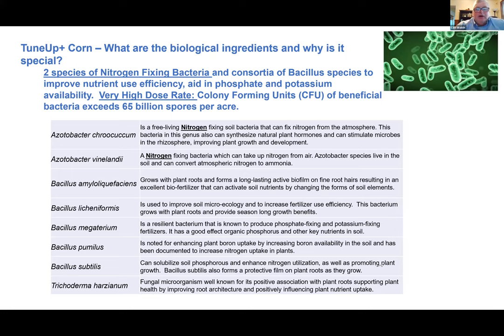So I wanted to have one cheat sheet here for the Tune-Up Plus on corn to focus in on. There's nothing like this in the industry. And I don't know, Rob, if I'm missing something here, if you want to add to it.